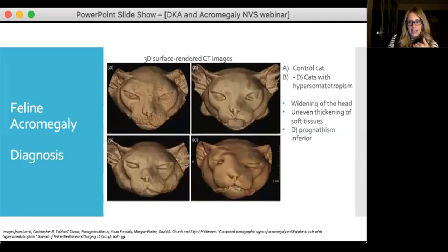And in this study, they looked at 3D rendered CT images of acromegalic cats. So this cat here is a normal control cat, and then B, C, and D are all cats with acromegaly. So there's this widening of the head, there's uneven thickening of the soft tissues, and particularly in D, you can notice the prognathism of that jaw.